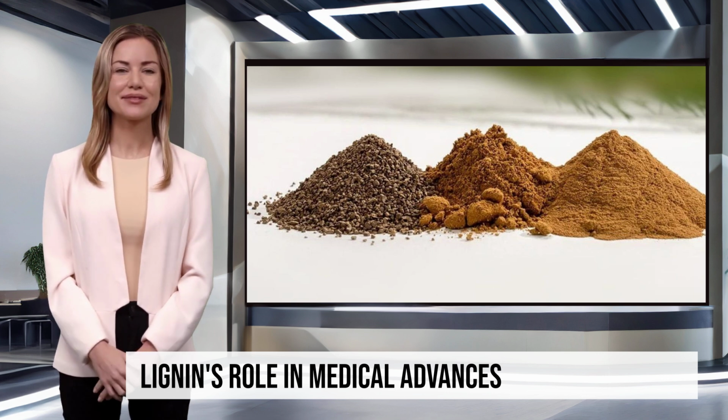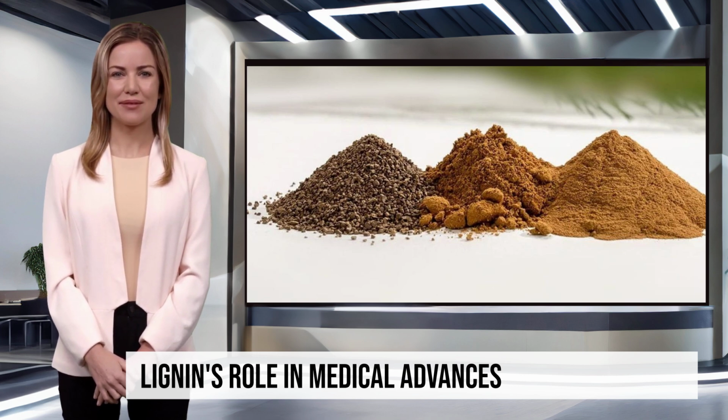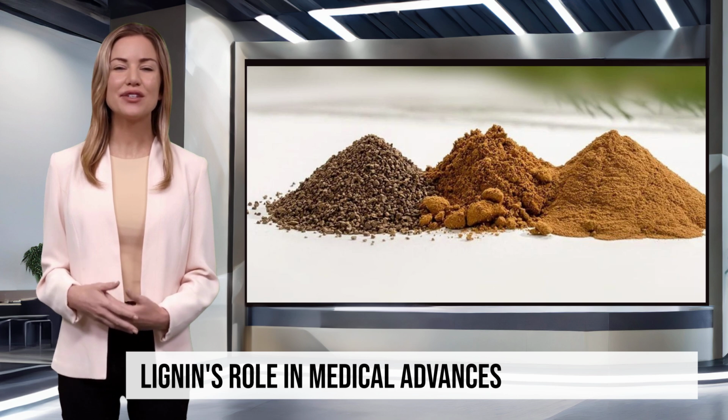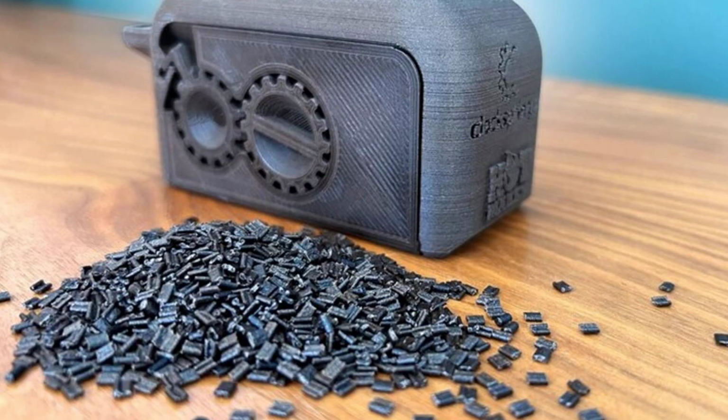Lignin can be mixed with other polymers for 3D printing biomedical materials. Studies have shown that lignin composites provide good mechanical stability and biocompatibility. For example, incorporating lignin in polylactic acid improves printability and durability, which is useful for creating patient-specific implants.